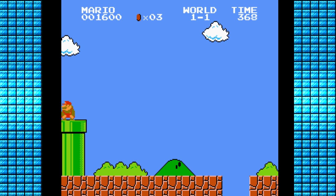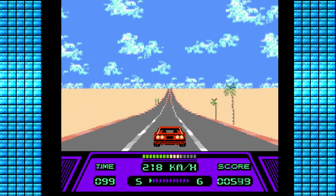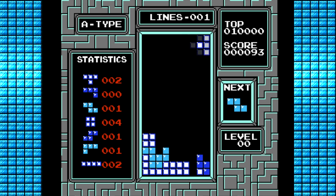The game takes you through a time challenge where you must collect 50 coins in Super Mario Bros., race through 3 segments in Rad Racer, and rack up as many points as possible in Tetris. I've linked a GameFAQs article below on some strategies to get the best possible point totals. I didn't do very well on my runs, but it's still fun to try.